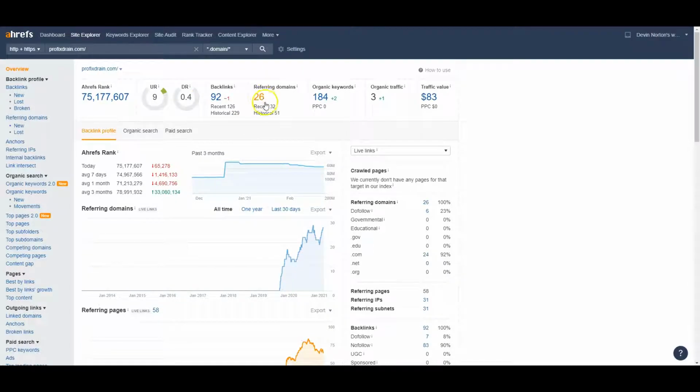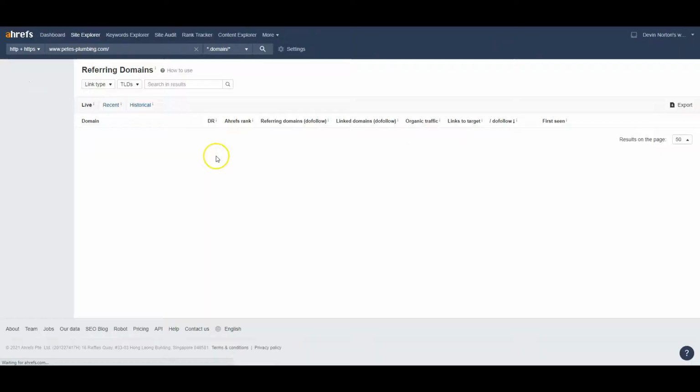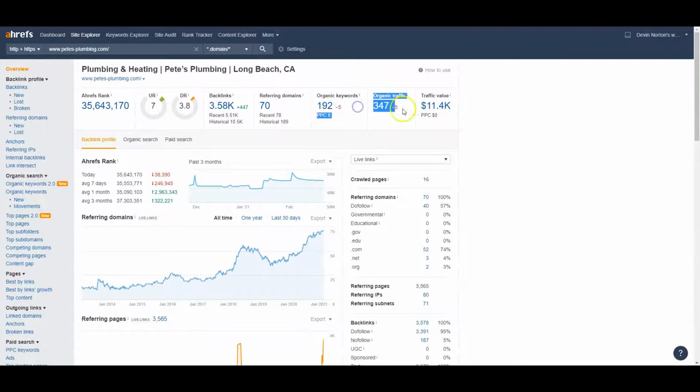So that's great news. You really only have to triple what you have to match them, but I wouldn't just match them. I would destroy them and go to like 90 or 100 and look at the difference in traffic, 3 versus 347. That's like 100 times the amount of traffic you have. And all you have to do is go visit these websites that they have linking to them. Click the create an account button or the contact us button and start building those links back to you so you can start taking that traffic for yourself.